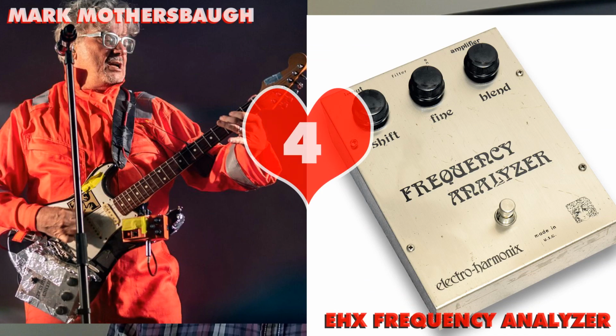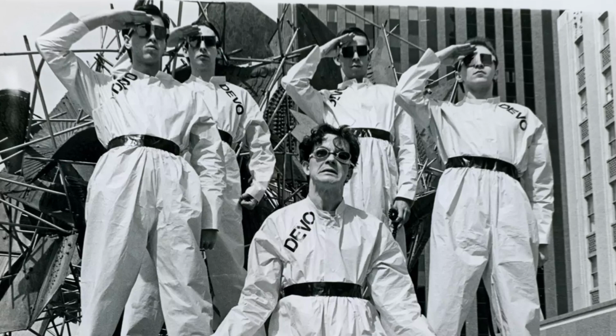Okay, next up, and upping the ante in the kind of trashy, kitschy, weird out stakes following Ray, I've got at number four Mark Mothersbaugh of Devo and the Electro-Harmonix Frequency Analyzer. Devo, what are they? Pre-punk? Post-punk, art punk, surreal pranksters, synth poppers even, they're very hard to pin down.